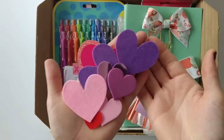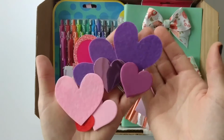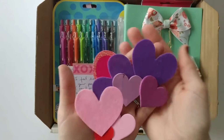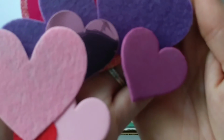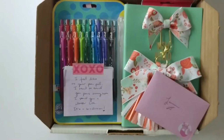If you're looking to get rid of stuff in your stash, this is the perfect way to do it. And it really spruces up your Happy Mail. And I just thought it was so cute. So thank you, Jess. I love it all. So fun. So cute. Love it.